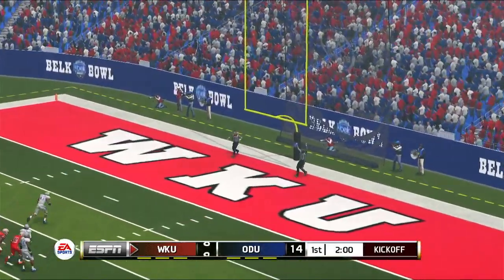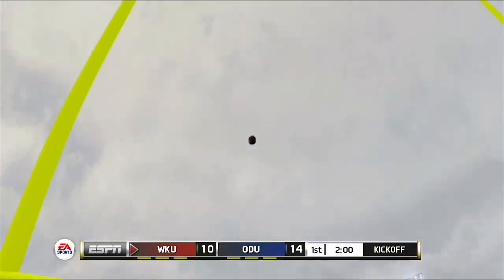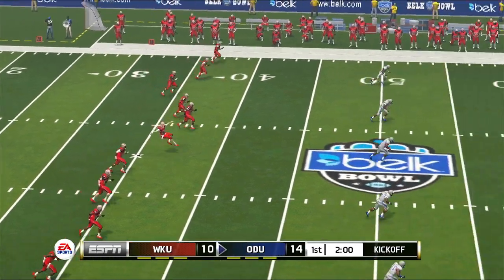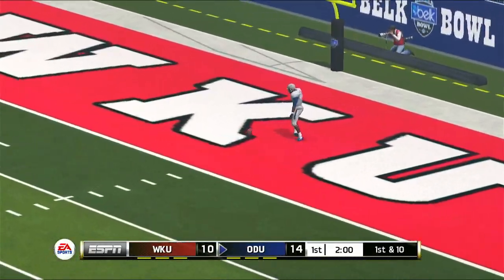The kick is up, and the field goal is good. Everyone's all lined up and ready for the kickoff. Nice kick, plenty of distance. This one's going to be down in the end zone for a touchback.